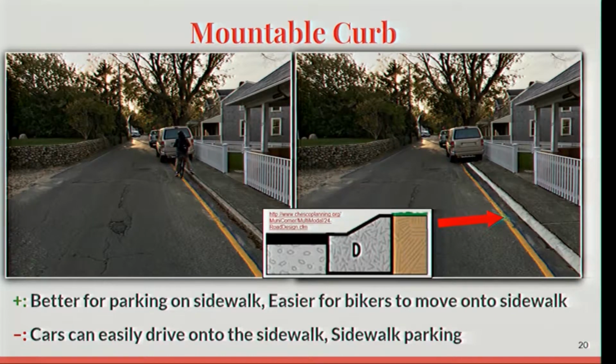This also helps bikers that are riding on these roads that need to get out of the way and fade some of the traffic. It gives them more ease to get on these sidewalks instead of stopping, lifting up their bike, and mounting on the top of the sidewalk.